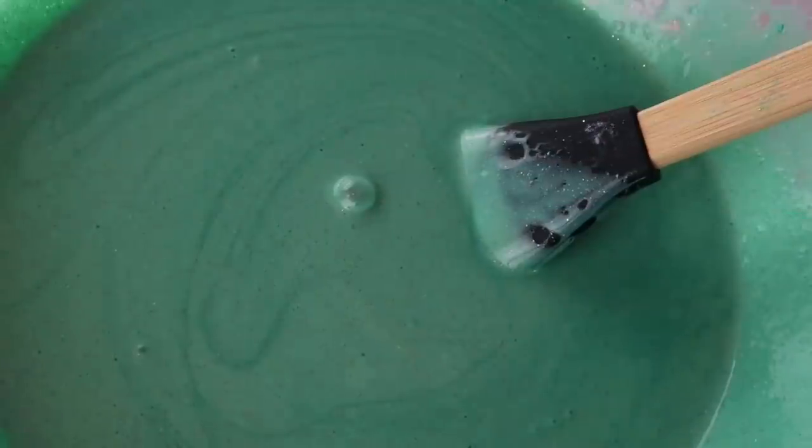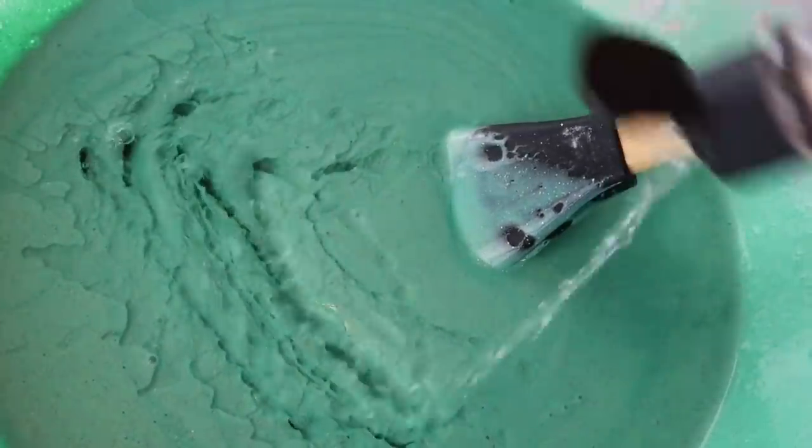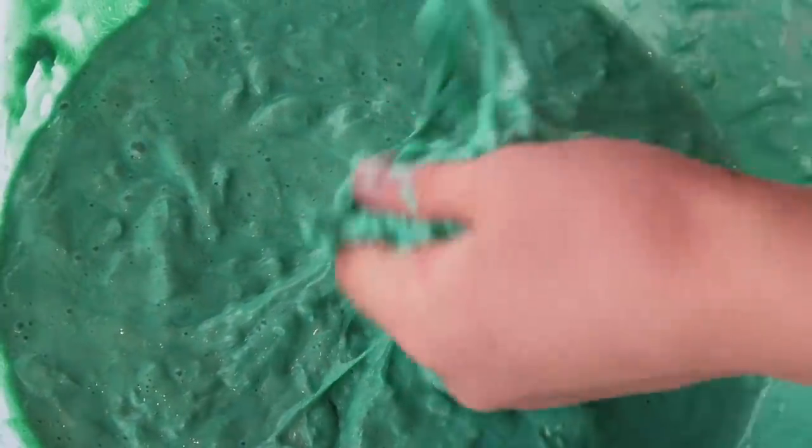Now I'm going to add the activator, which I'm just going to use borax. Okay, let's mix this up. I wonder what texture this is going to be, because there's a lot of different paint and glitter glues in here. Let me take the spatula out.